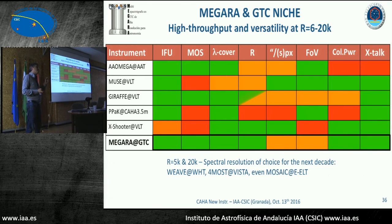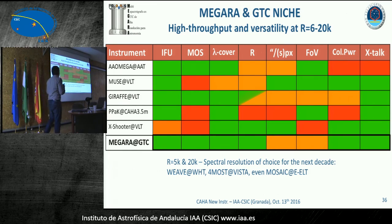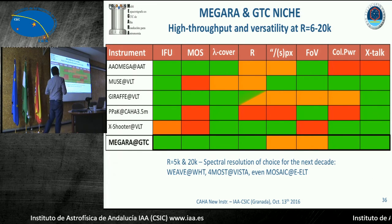And not only that, we have a 10.4 meter behind. So we certainly beat any other instrument at resolutions of 20,000 for years to come, I would say.